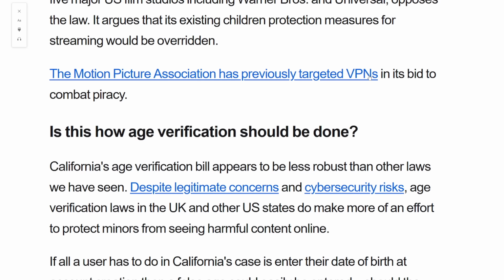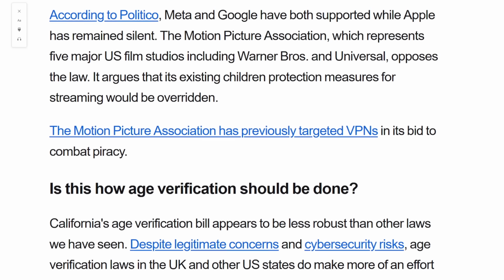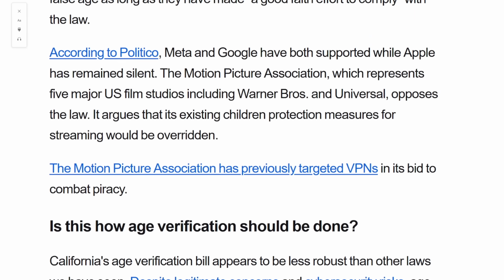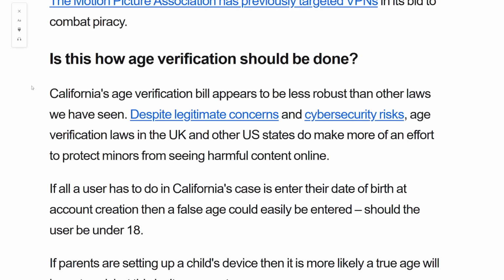VPNs are also getting targeted a lot by multiple organizations and governments because obviously people are going to be leaning towards VPNs, changing their location to some country where there is no age verification and trying to bypass age verification that way. Now, there is some debate on whether or not this is ethical age verification or not, because obviously California's age verification bill is way less invasive than every other country and state. But there are people voicing concerns about cybersecurity risks and questioning if this is even going to be a viable way to verify age or not.